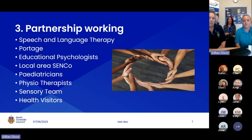We have worked alongside paediatricians, physiotherapists, the sensory team as well with Rosie in regards to her hearing impairment, and they've provided some training for us as well. We do work alongside all of our health visitors. One group that isn't on here but I would like to talk about is the schools. We work alongside our schools, especially with our preschool children who are heading off to school.